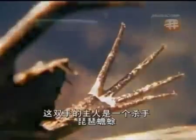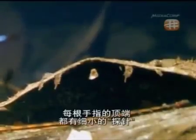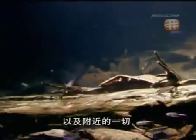These hands belong to a killer, the peeper toad. Each fingertip has tiny feelers at the end. Lunging towards a small tetra with its mouth agape, the toad sucks its victim in. Expanding its square-shaped body creates a suction that draws in water, fish, and anything else that happens to be in the vicinity with it.